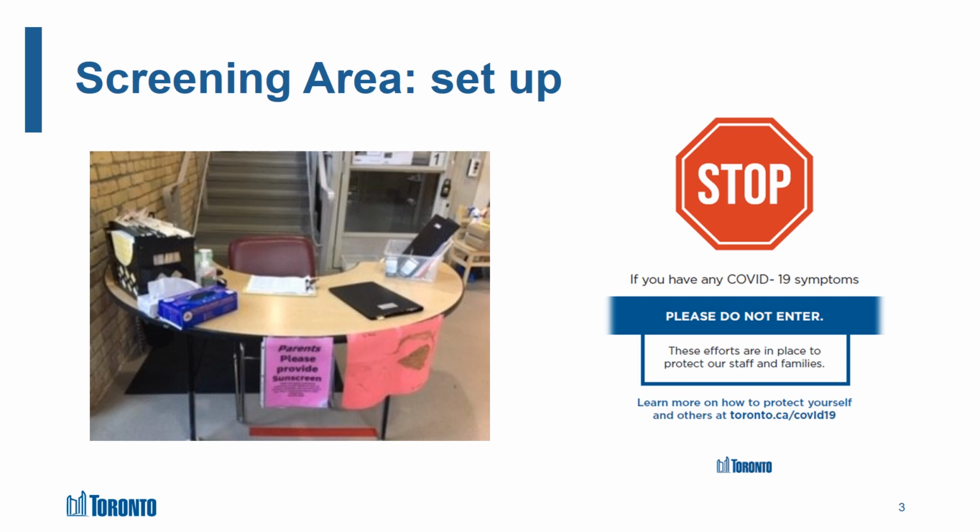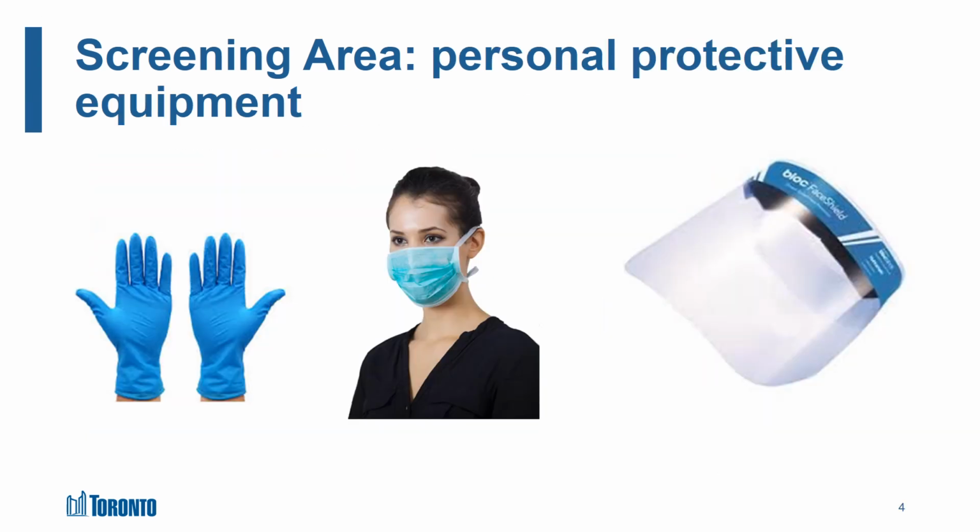Alcohol-based hand sanitizer must be available in the screening area, out of reach of children. The screening area must be disinfected regularly and as needed throughout the day. While working in the screening area, the staff conducting in-person screening and temperature checks should wear appropriate personal protective equipment, including a surgical mask, gloves, and eye protection at all times.